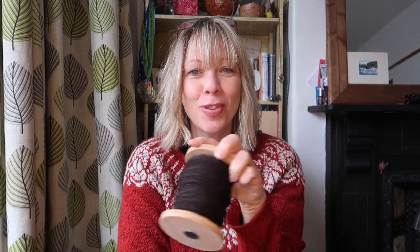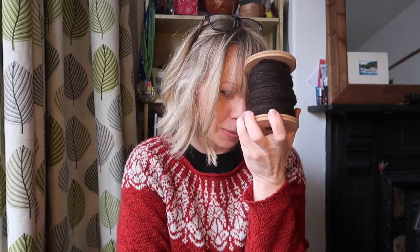Lazy Susan, not the Lazy Susan, the Lazy Kate. Is it Lazy Kate or Lazy Susan? How bizarre. Lazy Susan is the round serving plate thing. Honestly, I don't know what's happening to my brain today. And Lazy Kate is the spinning one, isn't it? Yeah, I think that's right. Why is it called a Lazy Susan? Why is it called a Lazy Kate? Oh, let's not go off on a tangent.